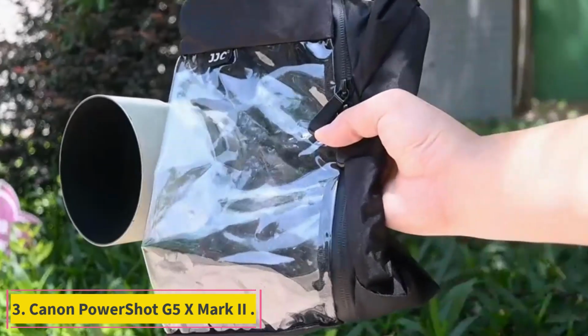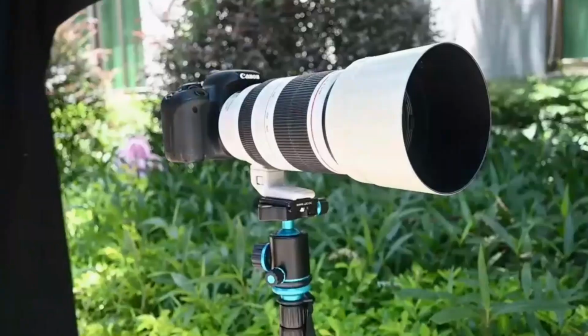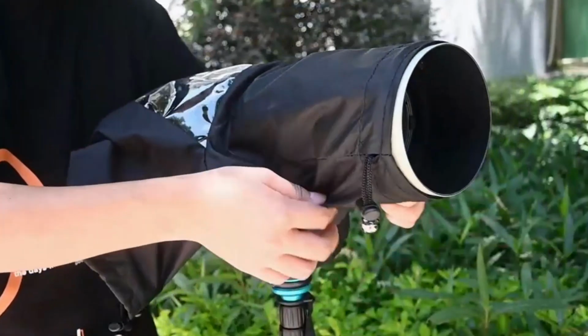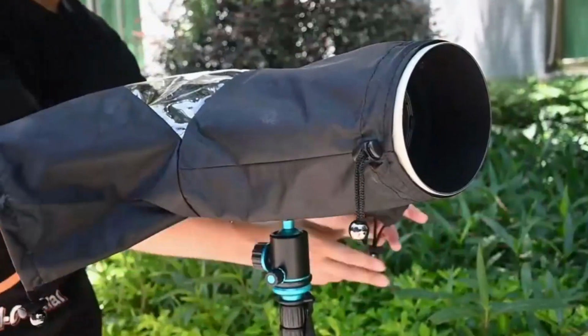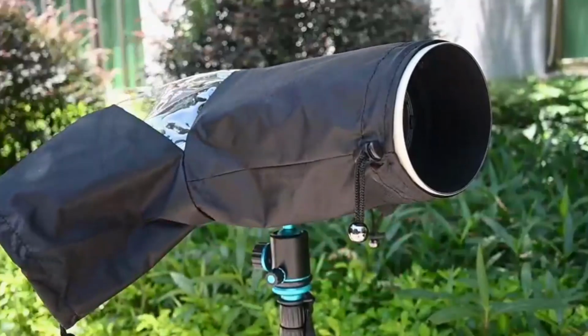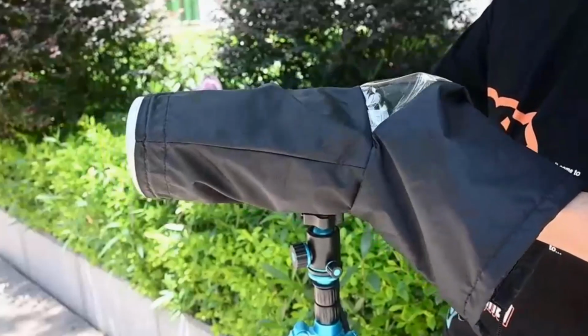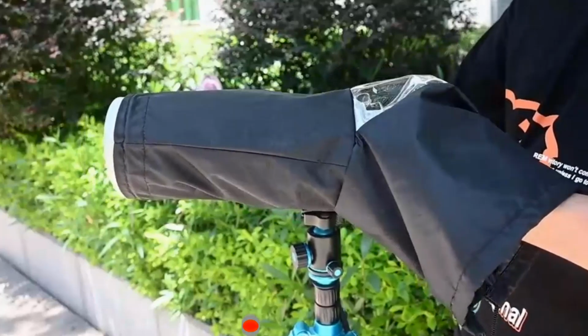Number 3. Canon PowerShot G5X Mark II. For those who don't want to spend a small fortune on a point-and-shoot, the Canon PowerShot G5X Mark II offers a good balance of performance and features at a slightly lower price point. Like the Sony RX17, it uses a 1-inch sensor, so image quality is solid, even if it doesn't match up to large sensor compacts like the Ricoh GR3.